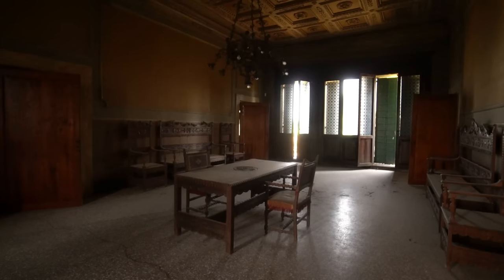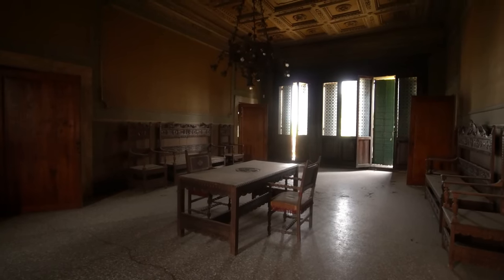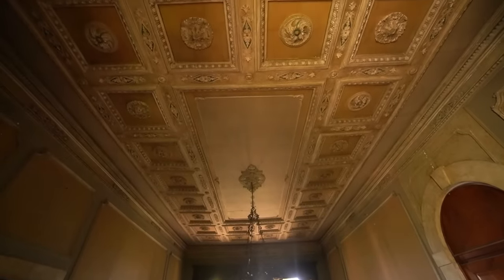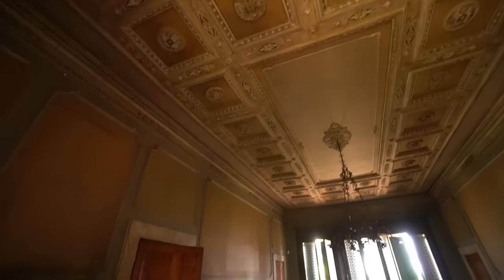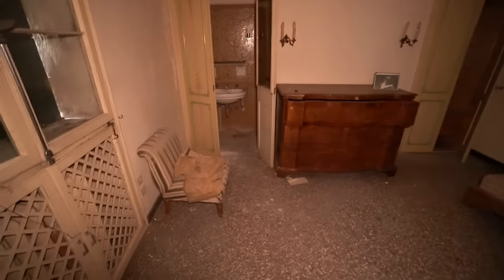Check this out, guys. How amazing is this? Every single room's just absolutely beautiful architecture. Classic Italian style. Just moving into these bedrooms now. Quite small, considering the size of the house, what I was expecting.